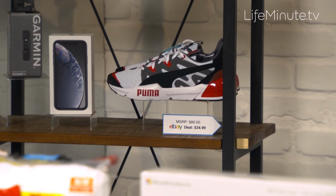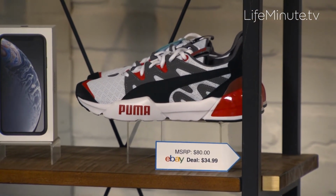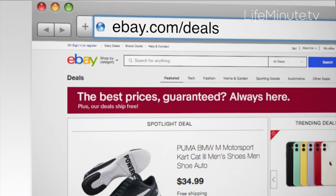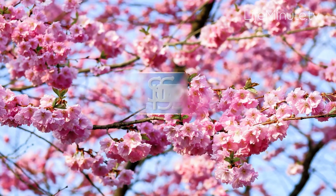Great fashion deals too, from Adidas and Puma shoes up to 60% off. Take these Puma Selfaro training shoes, originally $80, now just under $35. Just go to ebay.com/deals and hurry. eBay's best ever spring sale ends March 22nd.